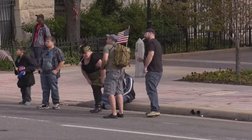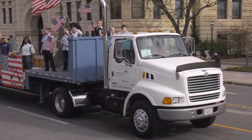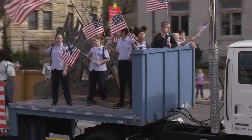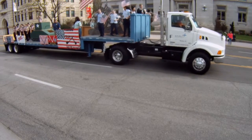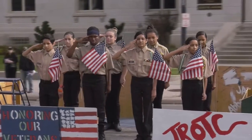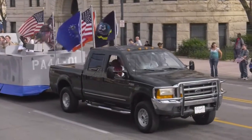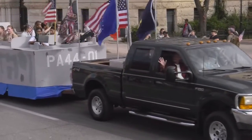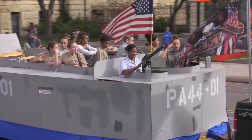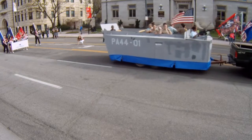And this is the JROTC leadership programs. A lot of teenagers, and of course they're saluting our veterans and those that have served. And of course, these gentlemen up here who are in uniform. And you can also see that they have a recreation of a World War II landing craft, also known as the Higgins. The National World War II Museum in New Orleans is at the old Higgins factory. Higgins boats were used to land American forces on the D-Day beaches of Normandy.